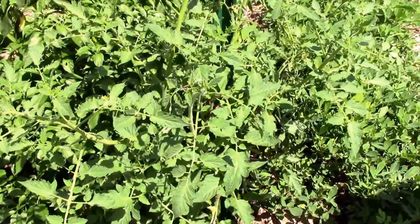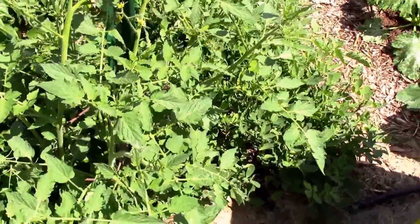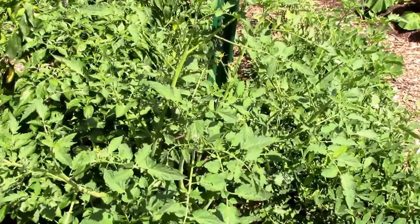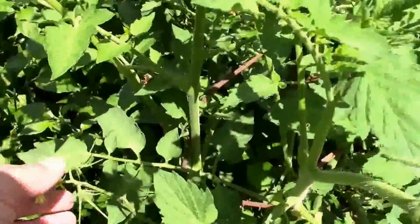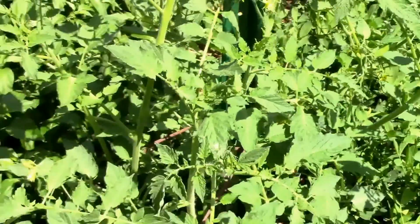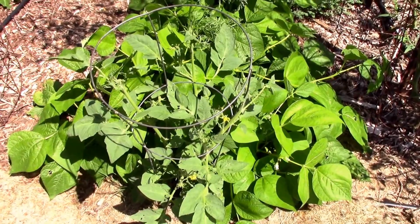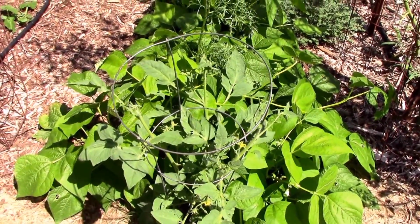It's August 8th, and this is one of our suckers. It's about 4 feet tall, and I really need to prune it. It's got lots of blooms on it. It'll have tomatoes on it. Well, there's a little tiny tomato on it right there. So we'll get some late tomatoes off of this one. It's August 8th, and here's our other sucker. Don't know if it'll produce tomatoes, but we'll find out in time.